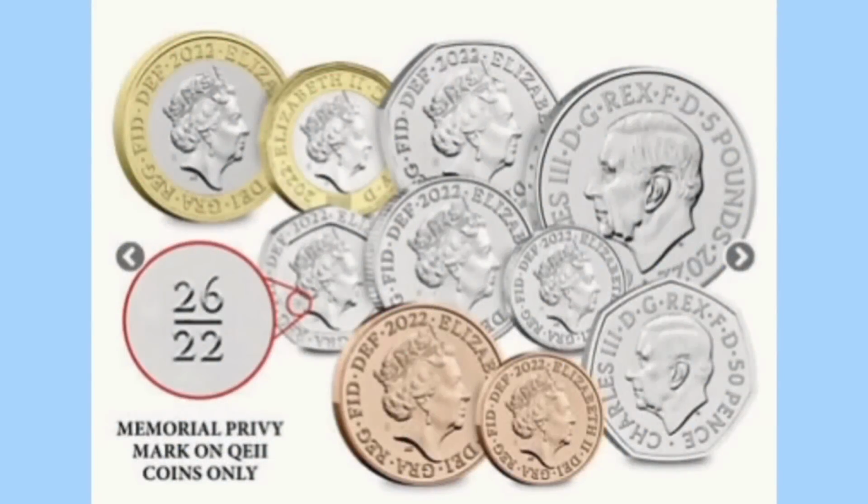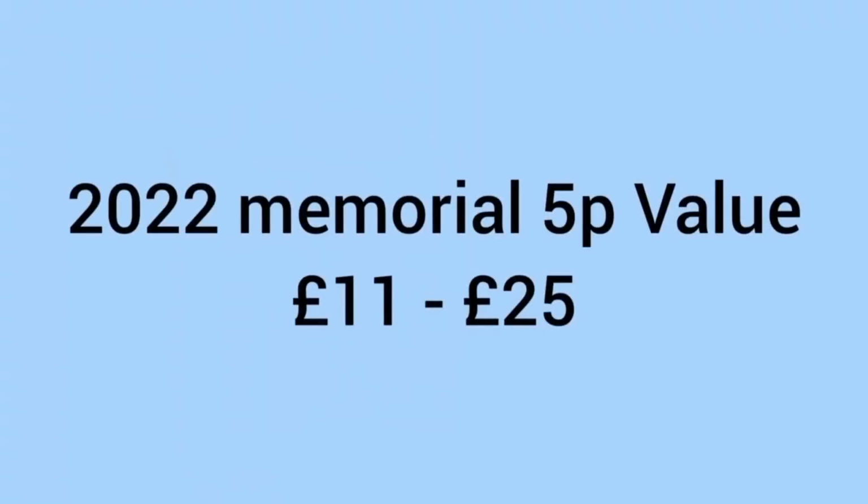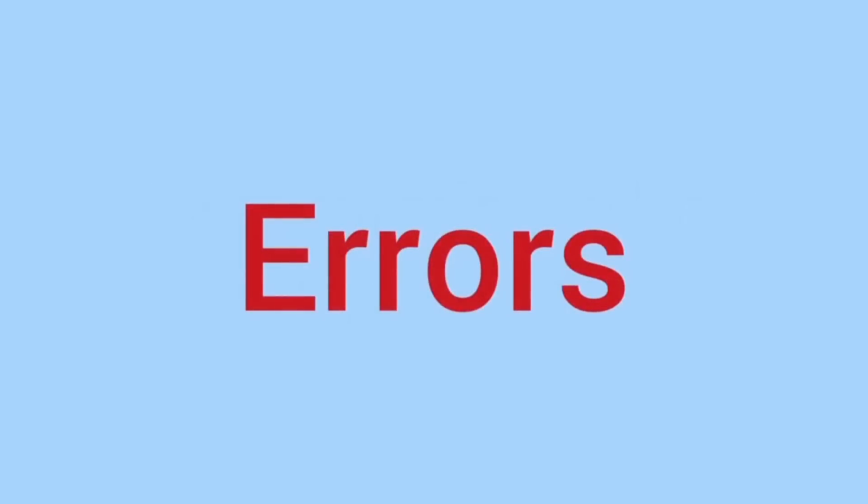One other key thing to look for is the 2022 Memorial Privy Mark. That year was of course the sad passing of Queen Elizabeth II, and then one of each denomination was released with a small 26/22 privy mark behind the Queen's portrait on all coins from this year. As you can see, here is the 5 pence with the privy mark. Now the mintage is unknown, these variants were not put in circulation, and if you find one with the privy mark, this 5 pence will sell between £11 and £25. So again, worth having a closer look, as it is a great value return on just 5 pence.